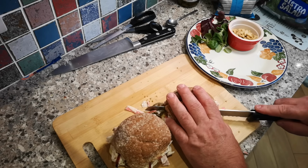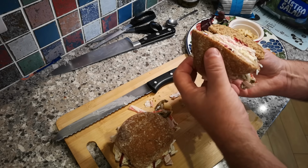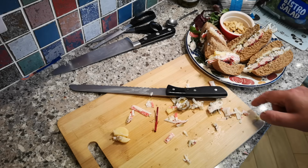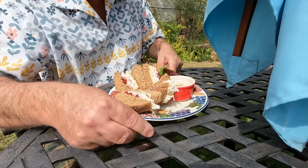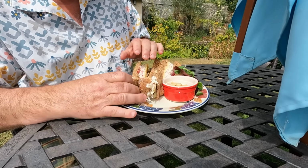I mean, maybe I shouldn't have cut them at all, but they do look a bit more pretty like that. This won't go to waste. So there we go, that's lunch. No, it's not, it's brunch. All right, well, I do think that maybe slicing these sandwiches was a bit pointlessly fancy, but anyway, let's give them a taste.